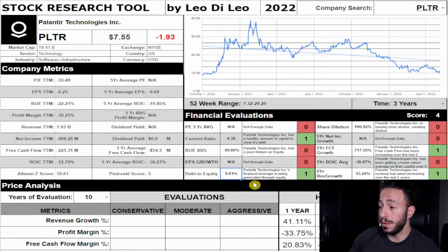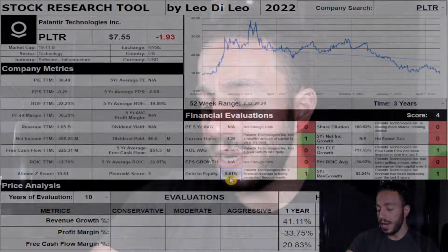It's incredibly low, sitting at 9.61. Now, we want this number to be underneath 50%. That would indicate to us that the company's building the business through equity and not through debt. When a company is building their business through debt and using that kind of leverage, the creditors can put a stronghold on them and it doesn't get pretty, folks, especially now that interest rates are rising for all these tech companies that are currently existing. The waters are going to be shaken up a little bit going forward.